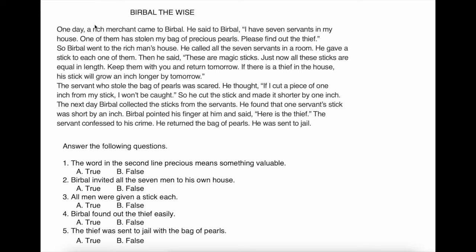One day a rich merchant. Merchant is someone who buys and sells things or makes trade. Yani tüccar. Came to Birbal. He said to Birbal, I have 7 servants in my house. Servant is a person who serves somebody. Hizmetçi. One of them has stolen my bag of precious pearls. Please find out the thief.